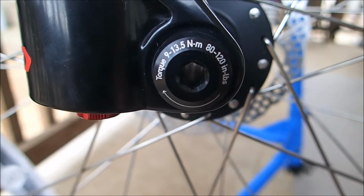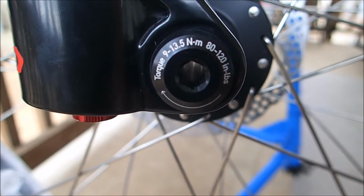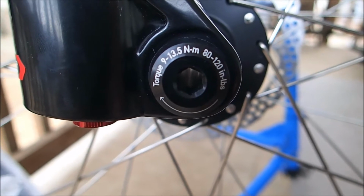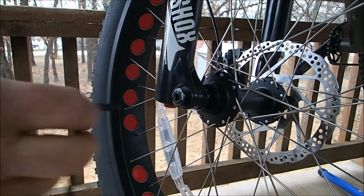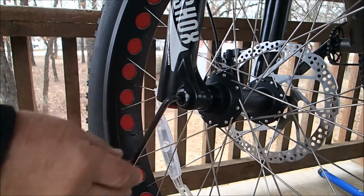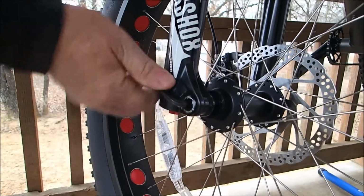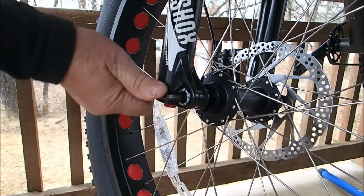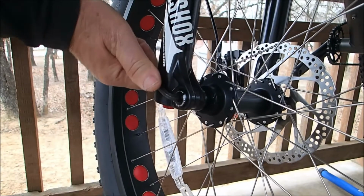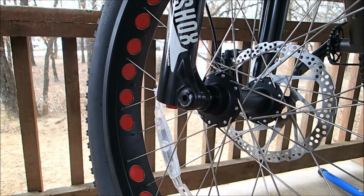Okay, now we're going to tighten our axle up, and you can see it says it torques 9 to 13.5 Newton meters. It does take a 6mm Allen wrench. Alright, and that's pretty snug. It's not super tight, but that's pretty snug.